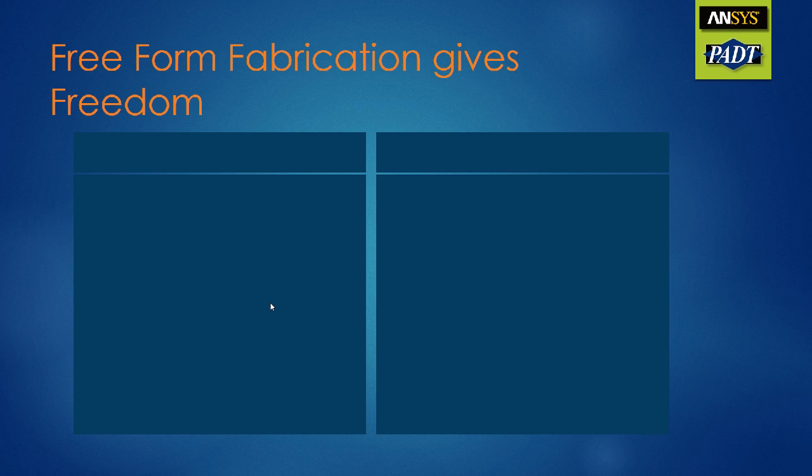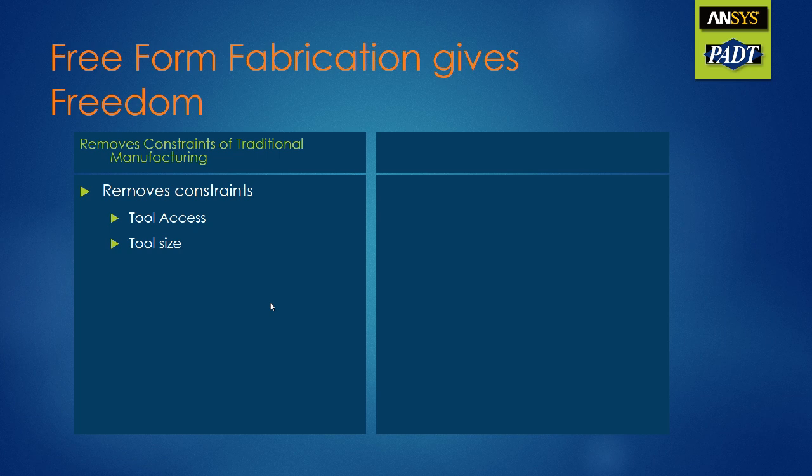So what freeform fabrication does is it gives us freedom. We'll be using that free word a lot. It removes constraints of traditional manufacturing. The constraints that it removes are: I don't have to worry about how I can get my tool in if I'm machining something. I don't have to worry about the size of the tool, like if I need a fillet of a certain size, I have to make sure my tool is smaller than that. I don't have to worry about draft when I'm molding or casting. I don't have to worry about how I'm going to get the part out. Also in casting, you've got problems with drift and shrinkage. These are things you really have to deal with and very complicated.